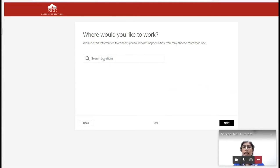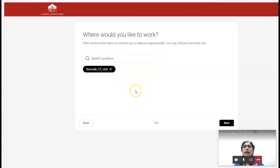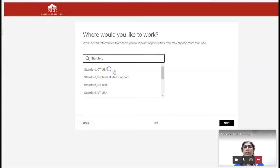It then asks you, where would you like to work? So if you're sure about the location, say if you're thinking of Norwalk, Connecticut, you can type Norwalk and then click additional locations if you would like, such as Stamford, and then click next.